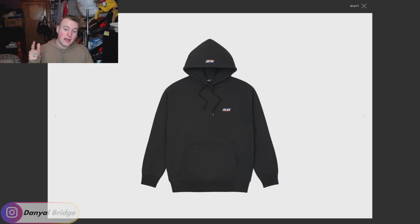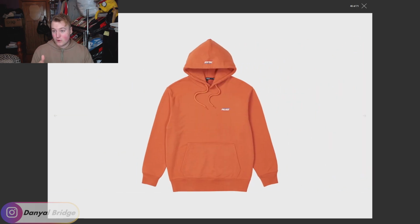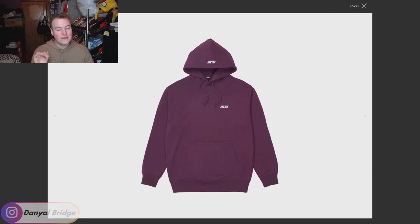It comes in a green, a black, a gray, a navy, orange, and I think there's one more, the purple, which I gotta say actually looks quite nice. I quite like this purple one. This would probably be my favorite color out of all the colors that are releasing in this. But that is item number 8, guys, the basically a hood. Let's go check out item number 9.